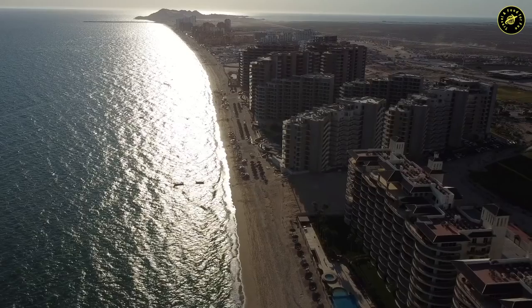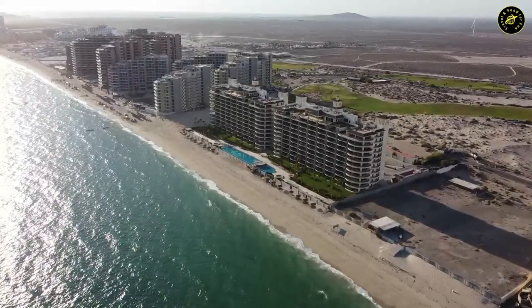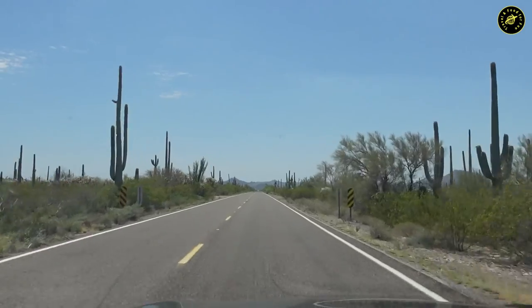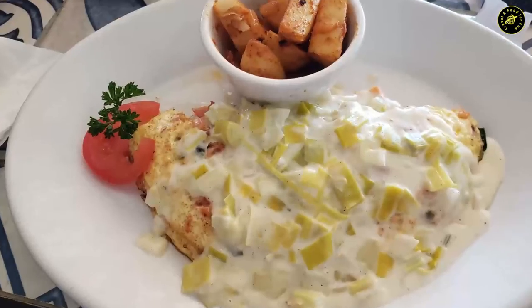Due to its close proximity to the border, it has received a lot of attention in terms of real estate and tourism. A lot of hotels and resorts were built in the sandy beach area of the town. On my way there, I'll show you the landscapes of Arizona and Mexico, the hotel we stayed in and our eats during the 2-day stay there. So let's go start the tour of Puerto Penasco.